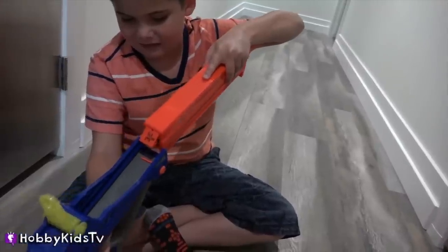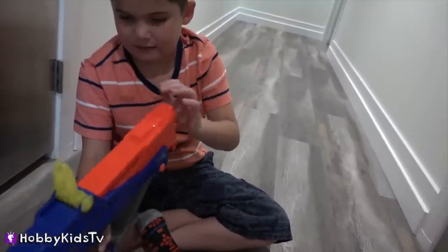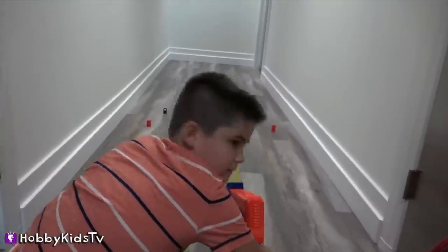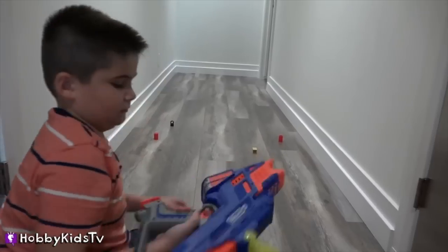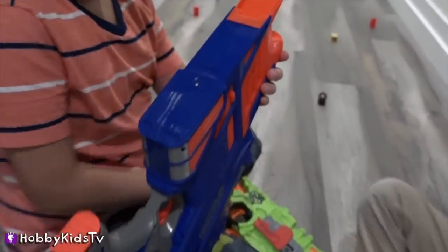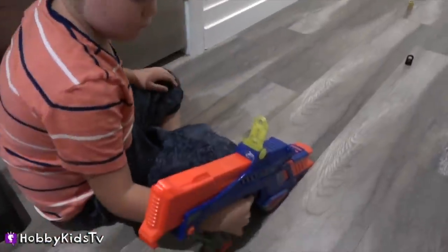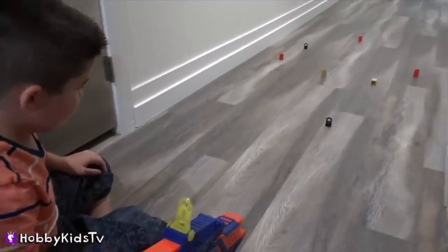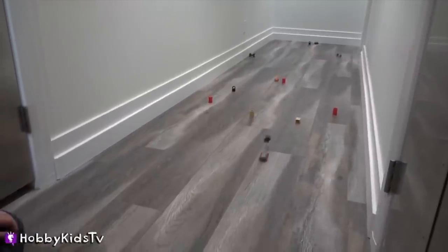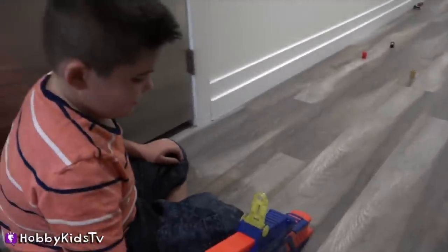Ride the rails all the way down, buddy. There we go. Ride the rails. Hobby Pig, I think it needs batteries. There's your problem. Now that we have batteries, let's see what this thing does. Whoa! Oh, wow. That was great.